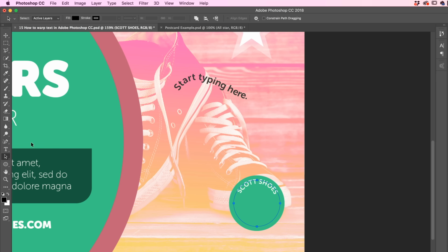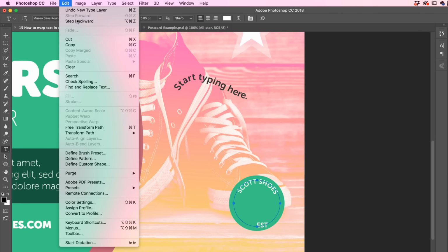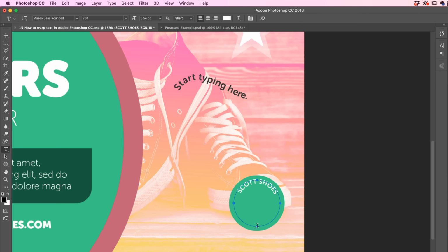Grab the type tool, click once down here, and I'm going to say established, which totally missed it. Escape key. I'm going to go to Edit, step backwards. And remember, you've got to look out for that perfect icon. Okay, so I've got it flashing in the right place now. EST 2019. So it's doing what the top one did, which is the outside.